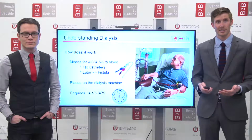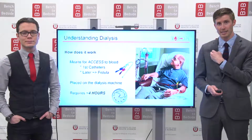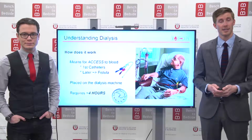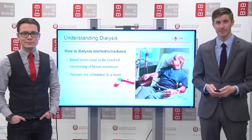How does dialysis work? It involves first getting access to the blood. We do this by placing a catheter in one of the major vessels of the body. That catheter is in place for weeks to months and sometimes years. Later, a fistula can be placed for chronic dialysis. The blood is removed from the body, filtered through a dialysis machine, and put back in the body. Oftentimes, it can take up to 4 hours per session.